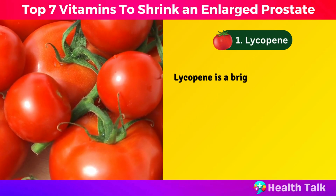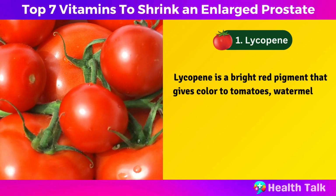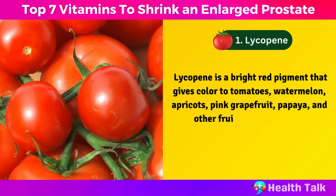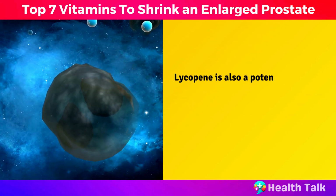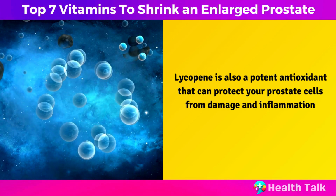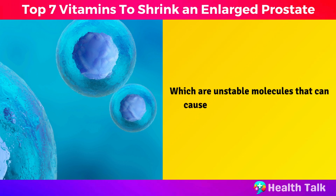Number 1. Lycopene. Lycopene is a bright red pigment that gives color to tomatoes, watermelon, apricots, pink grapefruit, papaya, and other fruits and vegetables. Lycopene is also a potent antioxidant that can protect your prostate cells from damage and inflammation caused by free radicals, which are unstable molecules that can cause inflammation and disease.